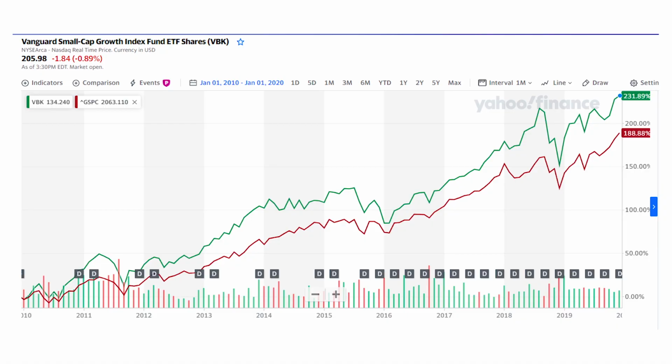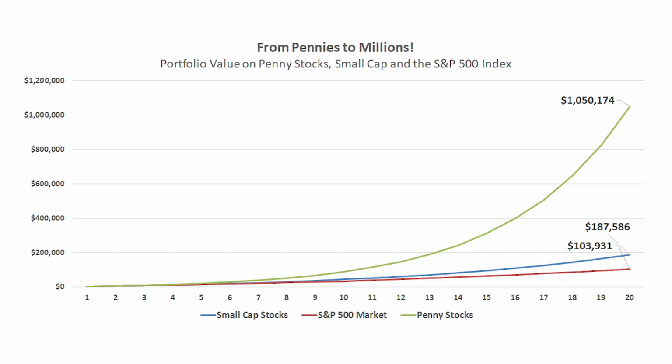But that extra work does pay off. The average annual return on venture capital and angel portfolios is around 27% a year, nearly 3 times the market average. Even the small cap stocks in general tend to beat the market, with that Vanguard Small Cap Growth Fund beating the S&P 500 over 43% over the last decade. And penny stocks can make you rich.